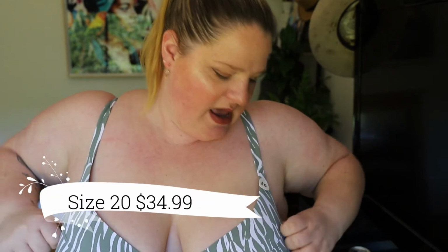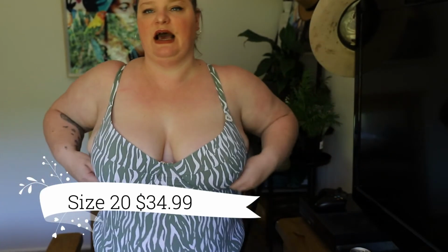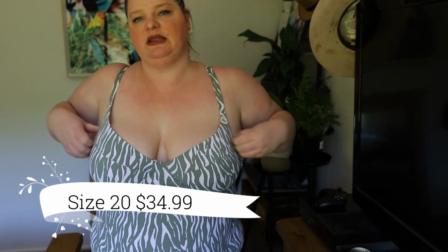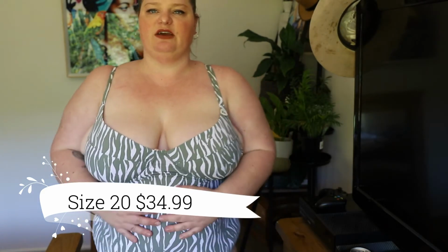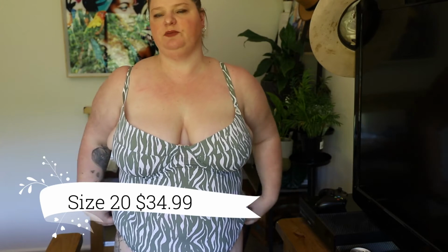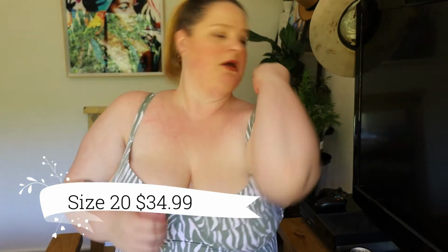Now, these are the softest swimmers I have ever worn. It is like wearing silk. I will say the built-in bra is quite nice. It is a little bit small in the bust, but I don't think I could size up because it would be too big everywhere else. It is already a little saggy in the bum.